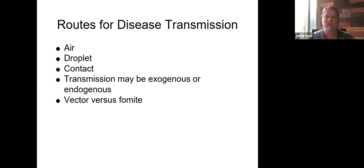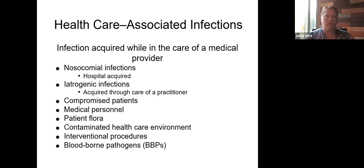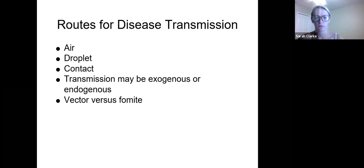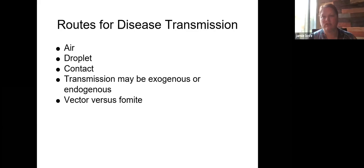Transmission can be exogenous or endogenous, and then vector versus fomite. I hope we have a slide talking about these on their own in just a minute. What was the difference in exo and endo? From the outside or from the inside transmission? Yep.